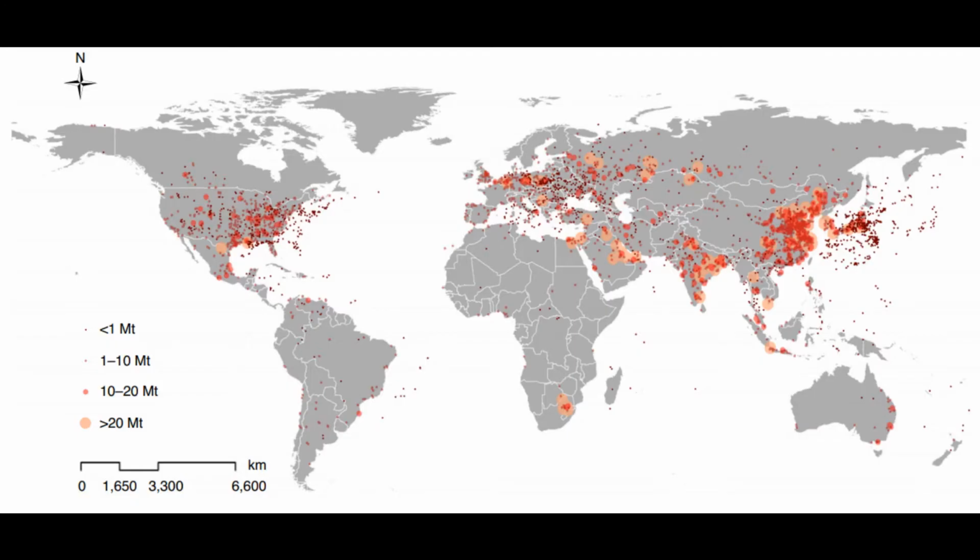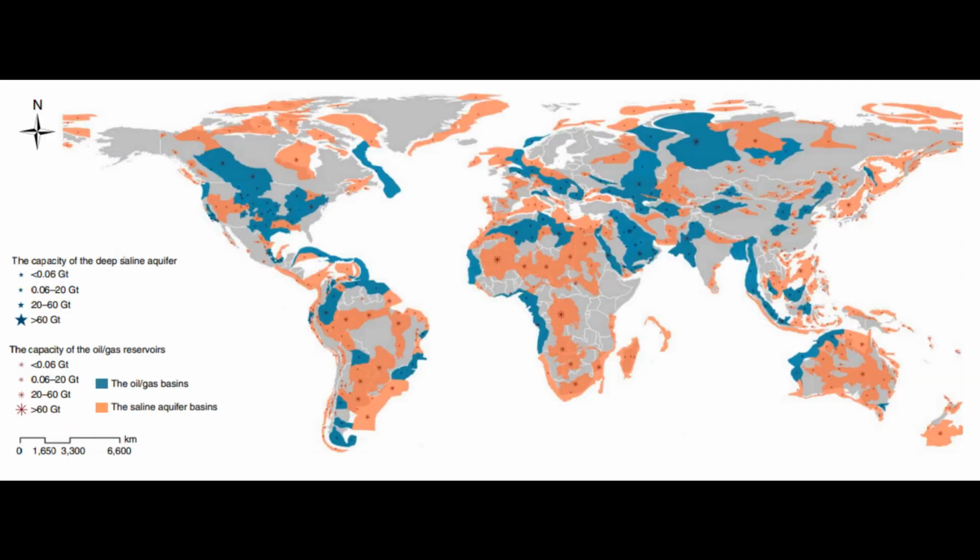Their first figure shows global carbon emission clusters. So the larger red dots on the map show areas with greater carbon emissions. And so we see the biggest areas around the world where CO2 is produced are the US, China, India, and Europe. This map shows the global potential for carbon storage. So blue areas in the map show oil and gas basins, whereas orange areas are saline aquifers. Areas with large stars show greater potential, and smaller stars are lower potential for storage.